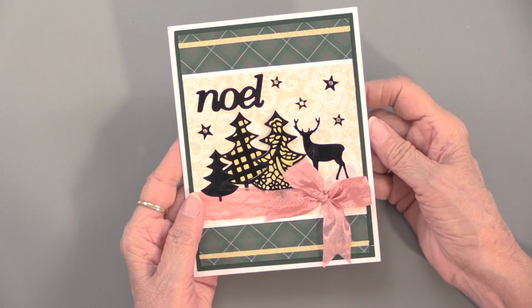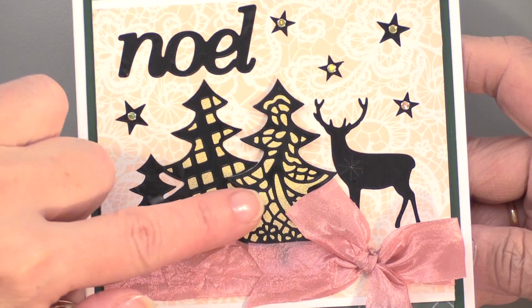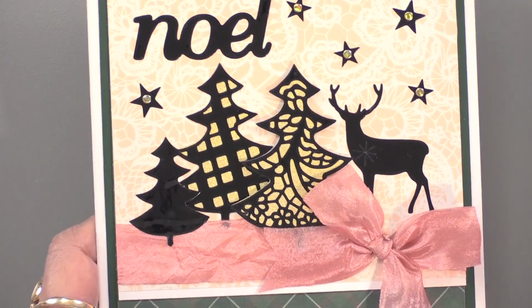That's cute. Speaking of which, this reindeer is going to be outside with the trees. And I like that. I like the combination of those on the pearl sheets. So these are actually backed on pearl sheets. So you've got a gold pearl, a nice little bit of glimmer there.